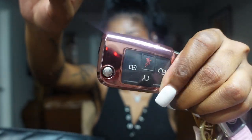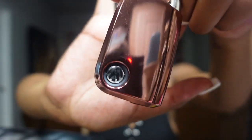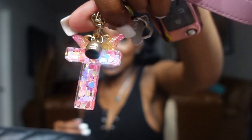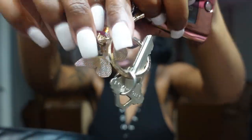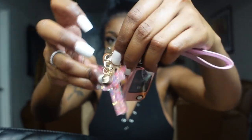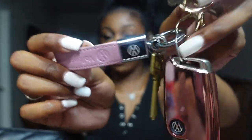And then I got the key fob Volkswagen holder, I also got this from Amazon. It's just rose gold and it fits my keys perfectly. And I got this little T with the butterfly because I love butterflies, y'all. It's just the T keychain. Real cute, with the butterfly. I got the T from Amazon, and it came with a tassel, as you can see right here. But the tassel fell off, obviously. So, I got the keychain, the key fob holder, and the T from Amazon.